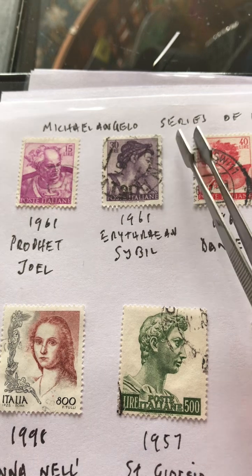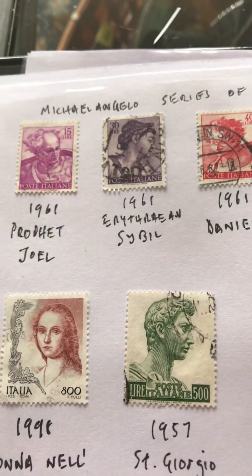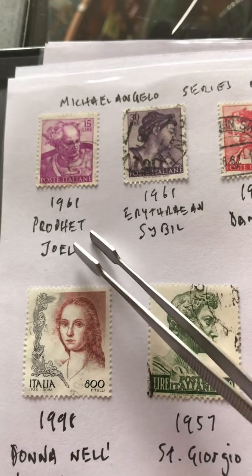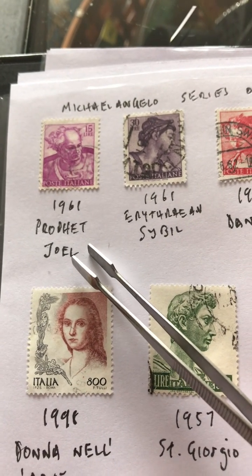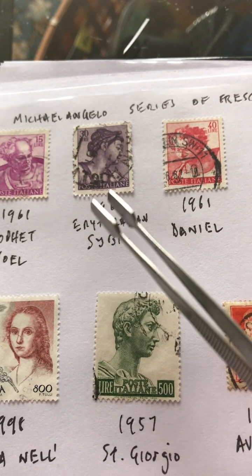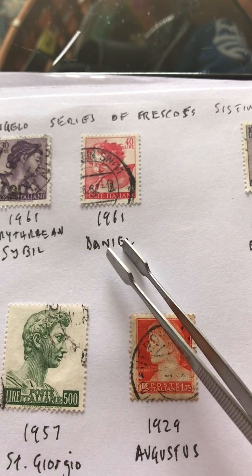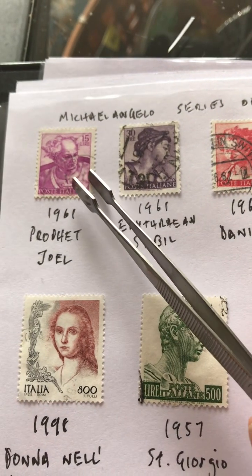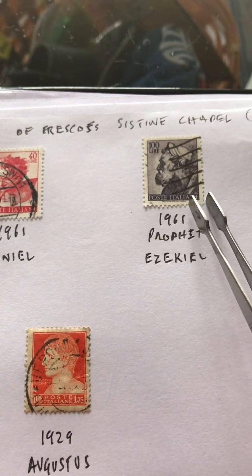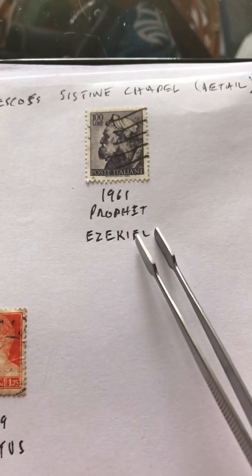This was interesting, the Michelangelo series of frescoes. So what you get is a part of the fresco. In this case, this is the Prophet Joel, 1961. They're all from 1961. The Sibyl, Daniel in the Lion's Den. And again, you can see I've done a 15, a 30, a 40, and I've got 100 there. So I've left a gap in case there's a 50. Prophet Ezekiel.